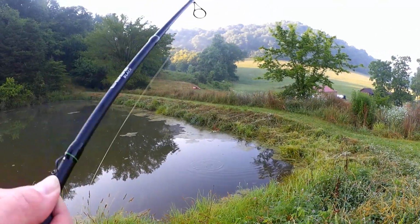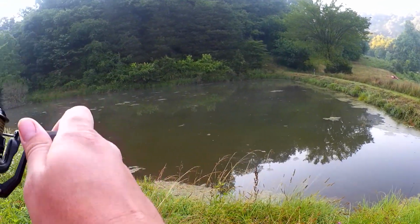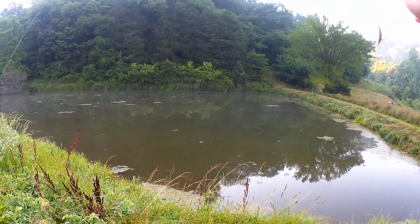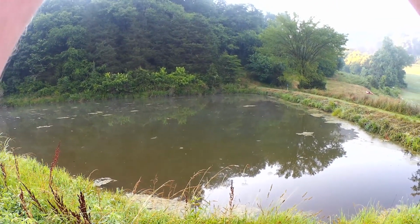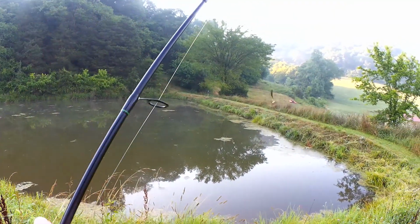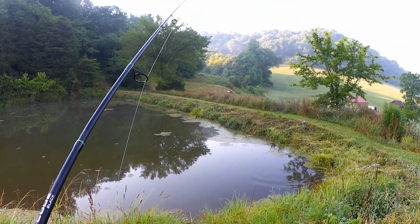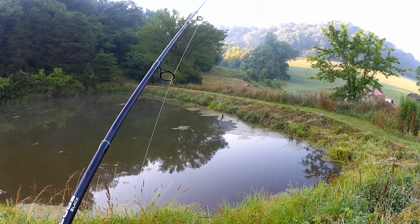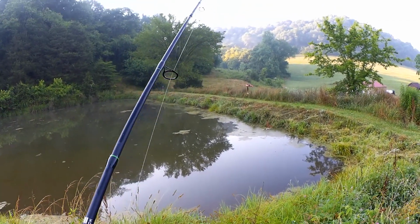Oh, did I have a bite down there? I felt like I might have had a bite. Could have been a bluegill, I don't know. Ooh, I see a swirl down there. I think there might be a bass down there somewhere. Let's try again.